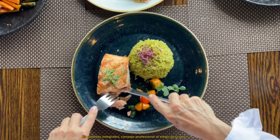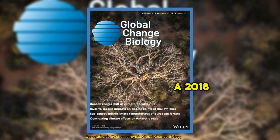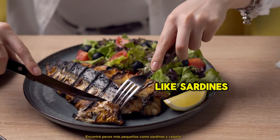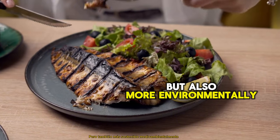Pro tip: when choosing fish, consider both your health and the environment. A 2018 study in the Global Change Biology Journal found that smaller fish like sardines and mackerel are not only rich in omega-3s but also more environmentally sustainable.